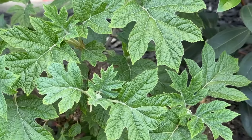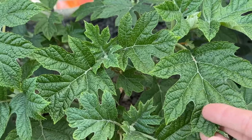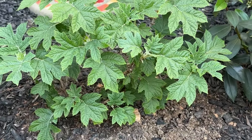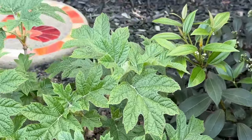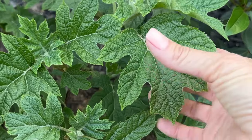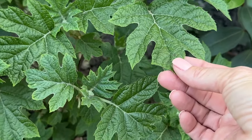This is my Ruby Slippers hydrangea too. I'm really excited about that. I think that's gonna be really pretty. That's my only hydrangea that I have like this. It's an oak leaf hydrangea. And it's called oak leaf because these look like oak leaves on a tree.